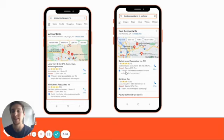So Google's smart enough to differentiate based on a mobile phone or a desktop what users see. And the next most important thing to understand here is that ranking in the Google Local Pack is just kind of part of the battle. Let's say if we see here best accountants in Portland, this business is showing up. They have 4.8 stars and they have 53 reviews. This business has 4.2 stars and 25 reviews. People are logical.